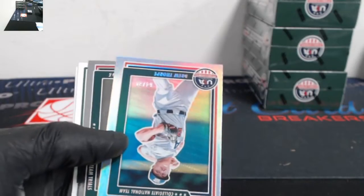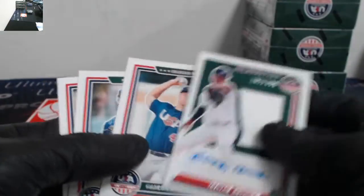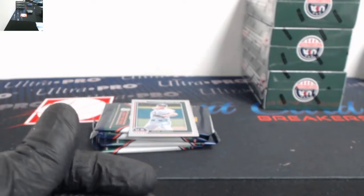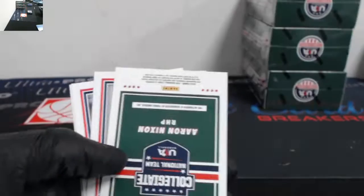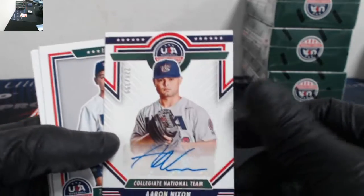Number to 80, we got a Drew Thorpe. Tristan Bristow to 399. Hughes, Ferris, Campbell. Next up, what else do we have? Jackson Fristo. We got an Aaron Nixon. Aaron Nixon, number to 399.